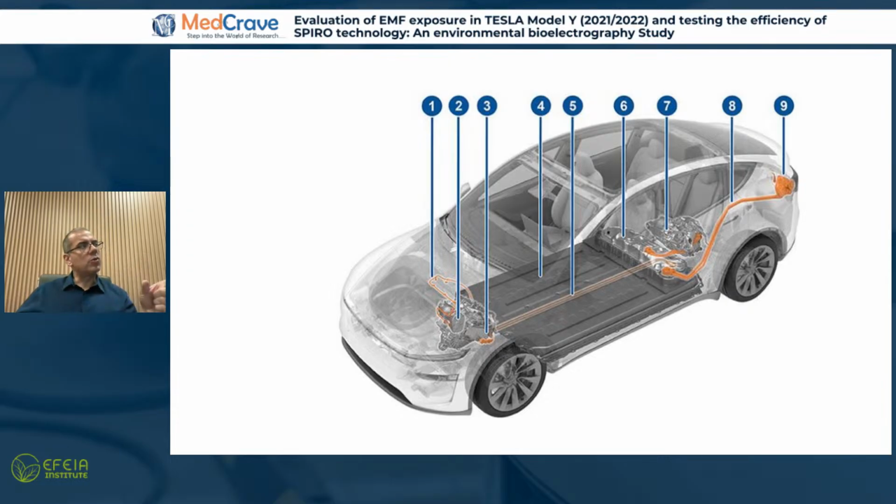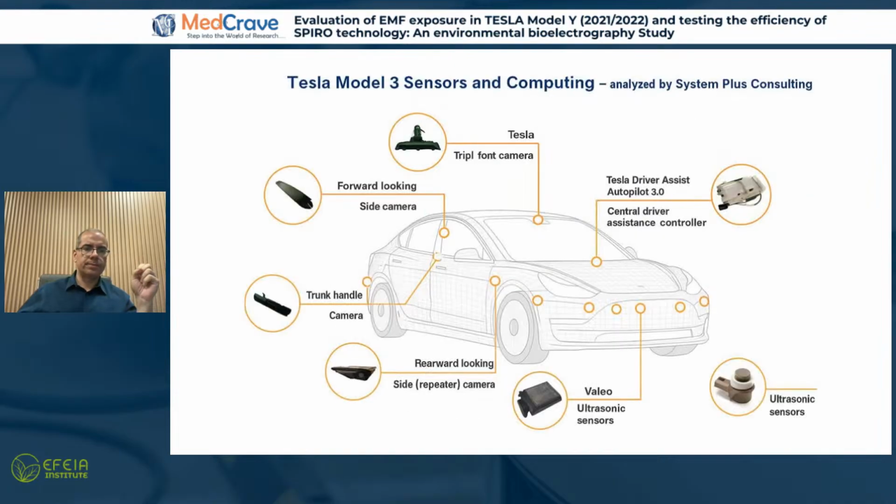So the result shows that we have more exposure from microwave radiation than from electrical fields, and from low frequency we have more magnetic flux than any other type of contamination.